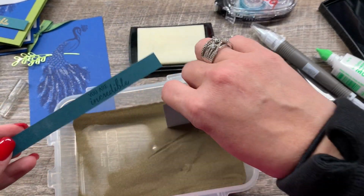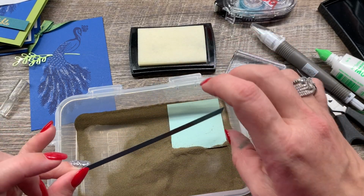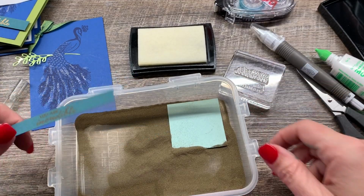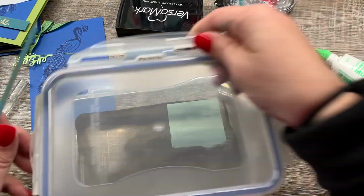So that's a pretty carefree, scary choice to leave a thing of embossing powder open on your desk. Okay, but there we go. We've got it in our gold. And then I'll heat set that really quick.